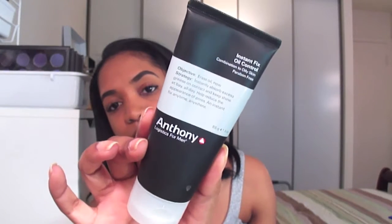Now during the day, before I apply foundation, once I wash my face, I'm cleansed, and have my eye cream on, for my oil control and moisturizer all together, I'm using the Anthony Logistics for Men. For men, I know, but it works for women too. It's not gender specific, it's just marketed for men, but you can use it. It's the Instant Fix Oil Control, which is, again, just a white cream, decently medium thick, and it absorbs really well into the skin.